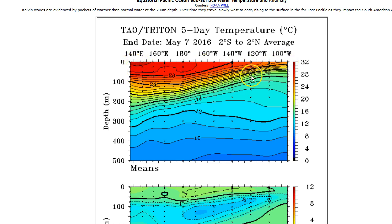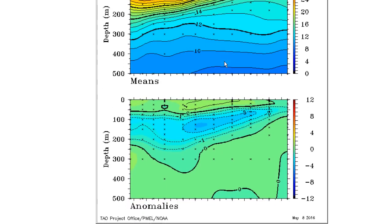All the warm water, which used to be piled up over here, is sloshing back to the West Pacific. Warm pool building here. The 28-degree isotherm, which was extended the whole way over here into the Galapagos, is continually retreating about every 2 or 3 days. It's moving about a degree further to the west. This clearly indicates the onslaught of La Nina.